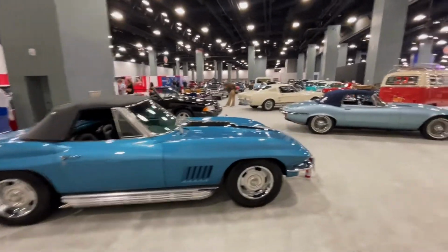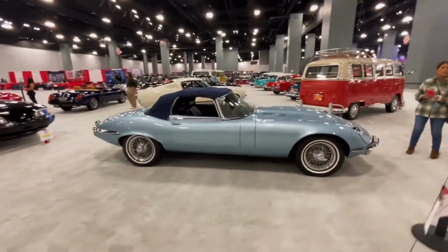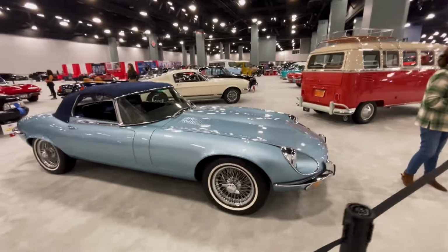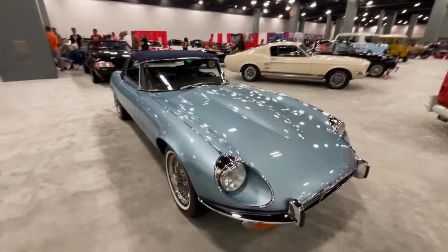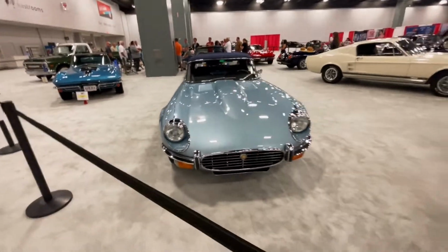Another Corvette. This is one of my favorite Jaguars. I don't necessarily like it in convertible, but nonetheless, this one is a nice example.